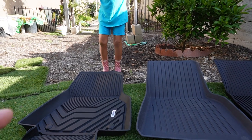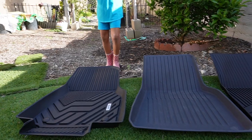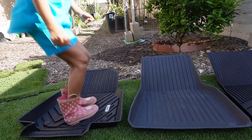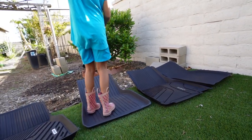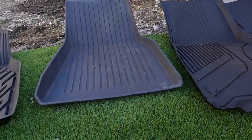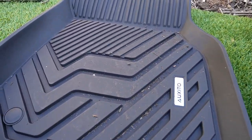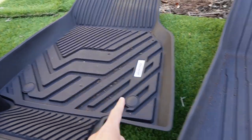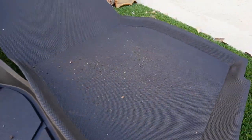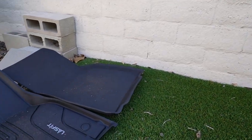Let's go. Okay, go ahead and spill. Now you can take all the dirt from your boots and try to jump on these floor mats. Go ahead. Now, let's have a look at the amount of dirt on this floor mat right here. So that's the first one. And here. And there. All right, now we are going to test it with the vacuum cleaner.